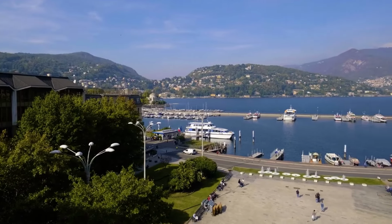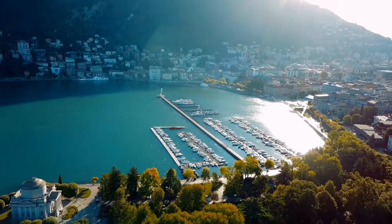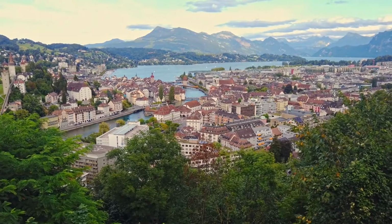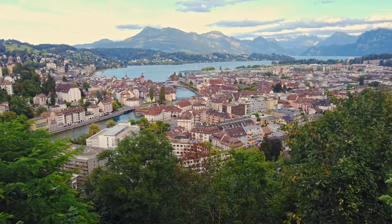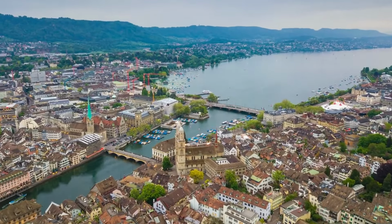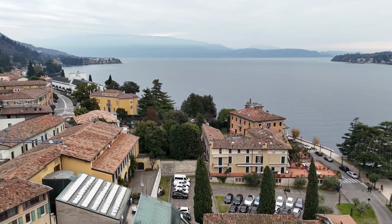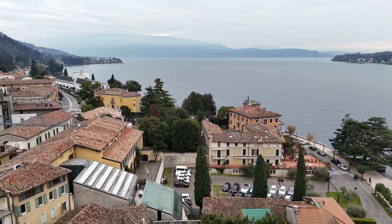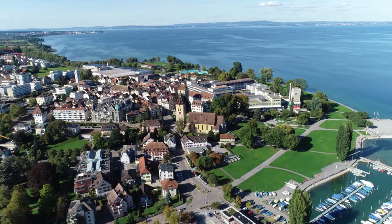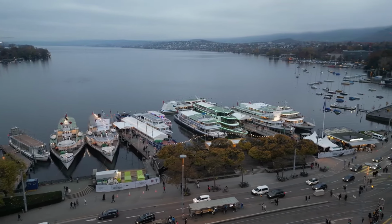And there you have it, folks, the captivating tale of Lake Constance, a natural gem nestled in the heart of Europe. From its awe-inspiring landscapes to its rich tapestry of history and culture, this enchanting lake has captured the hearts of travelers for centuries. Well, that's all for today, folks. I hope you enjoyed our journey around Lake Constance.